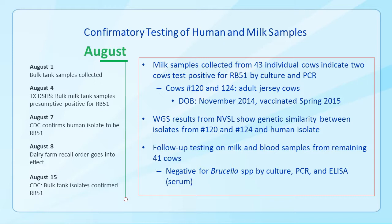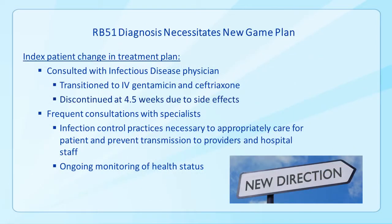So the herd was initially issued a cease and desist, but we also had some blood samples taken to look at the animal, not just the milk, but at the blood of the animals. And so we ran ELISA, culture, and PCR on the other cows that were part of the dairy herd because the two that were shedding were removed.